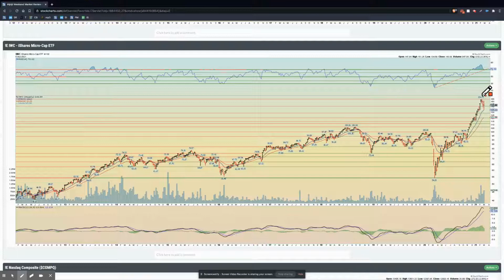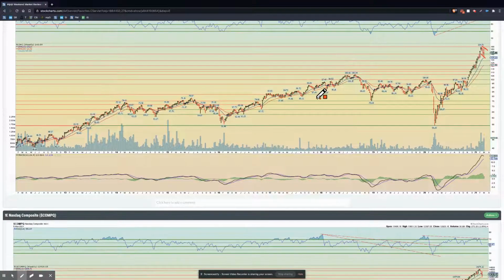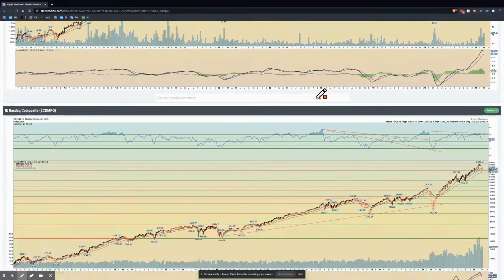Microcaps, they pulled back pretty handily, 10 to 12%, all the way to the low from 154 to 134. But this to me is a bullish flag, and the RSI trend line is still very much intact, and we still are above the 69.1 level. So microcaps continue to be bullish until proven otherwise.